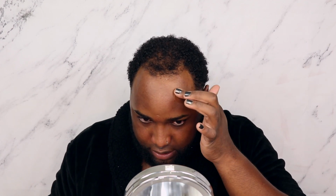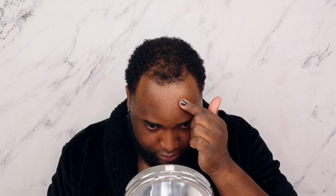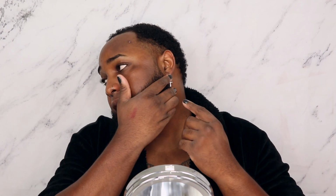So I just take a little bit of this and go in on the areas that need it the most. So I have a little bit of breakouts right here. I typically tend to get them around my hairline and on my forehead, so hitting this spot here as well. And it also works on razor bumps, if you will. So I have this bump right here from where I just shaved earlier today.